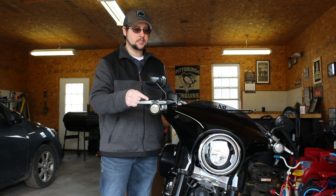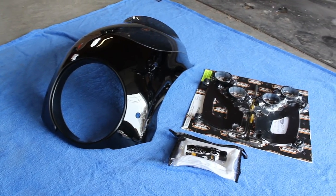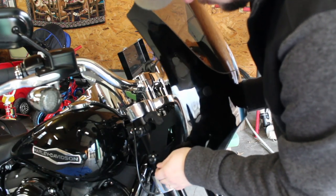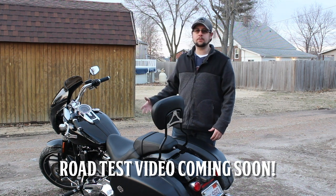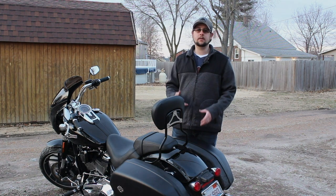Today I'm going to replace the stock fairing on my 2018 Sport Glide with a brand new one from Memphis Shades. A very easy install there. I love the way the bullet fairing looks on the Sport Glide. It looks awesome. I love it.